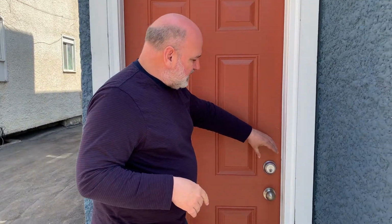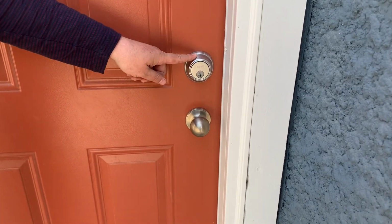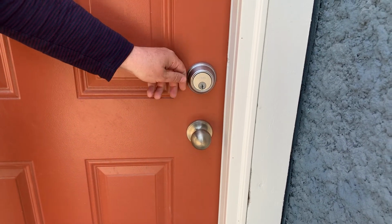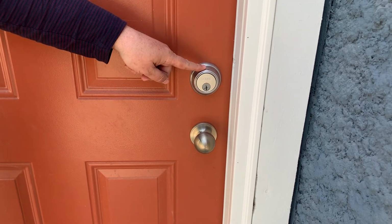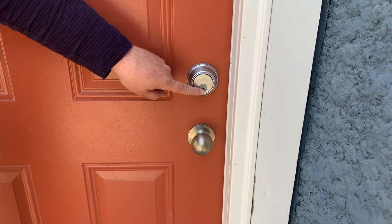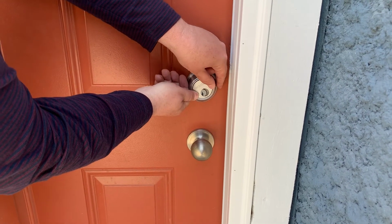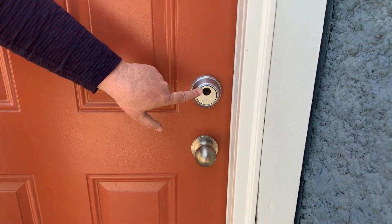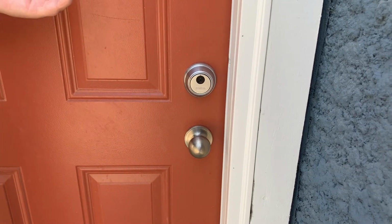So now I also want to talk to you about the specific locks that we use. This is a Weiser Lock, and I like to call them the landlord lock. I can't remember exactly what the name is, but the reason why we use this is because it actually has two locks in it. So you can see the key here, and it's got a deadbolt, but when you spin the faceplate, it reveals another lock. The black one is the landlord lock, which is, you can do a master key.